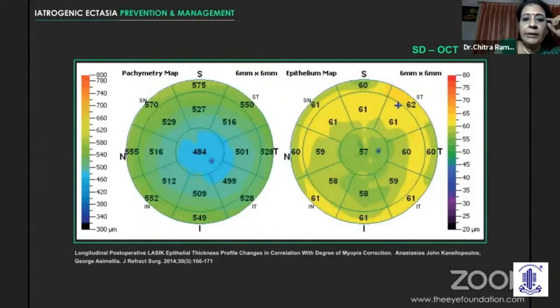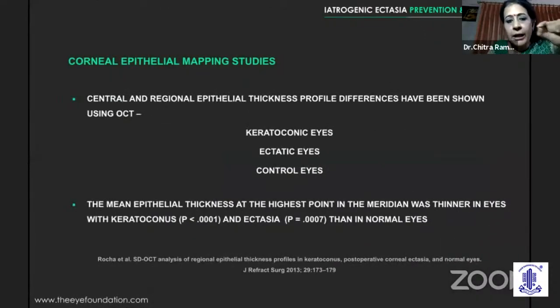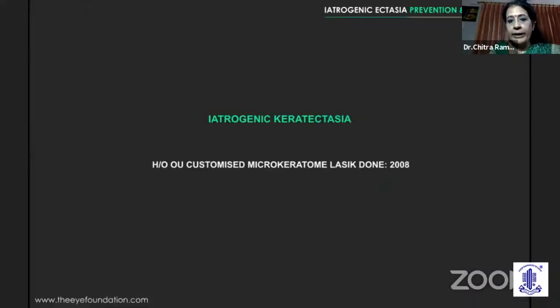The other thing is epithelial thickness mapping, which was well discussed by one of the earlier speakers: the epithelium tends to get thinner over the cones. If we are able to pick that up earlier, you are one step ahead in diagnosing an early KC and avoiding these cases being selected for a refractive procedure. Again, if you have access to Bowman's layer mapping and can notice disintegration at that level, even before the stromal changes have come in, that is one more indicator.